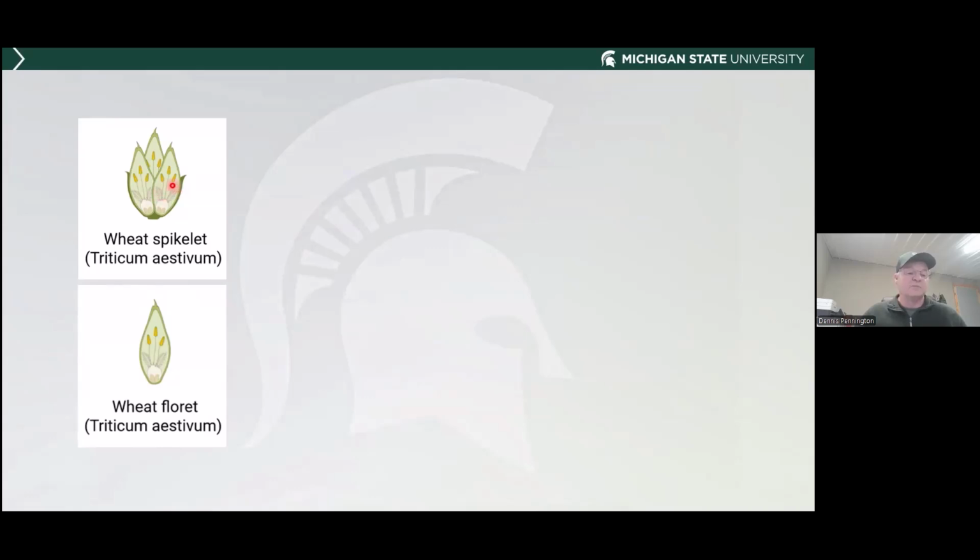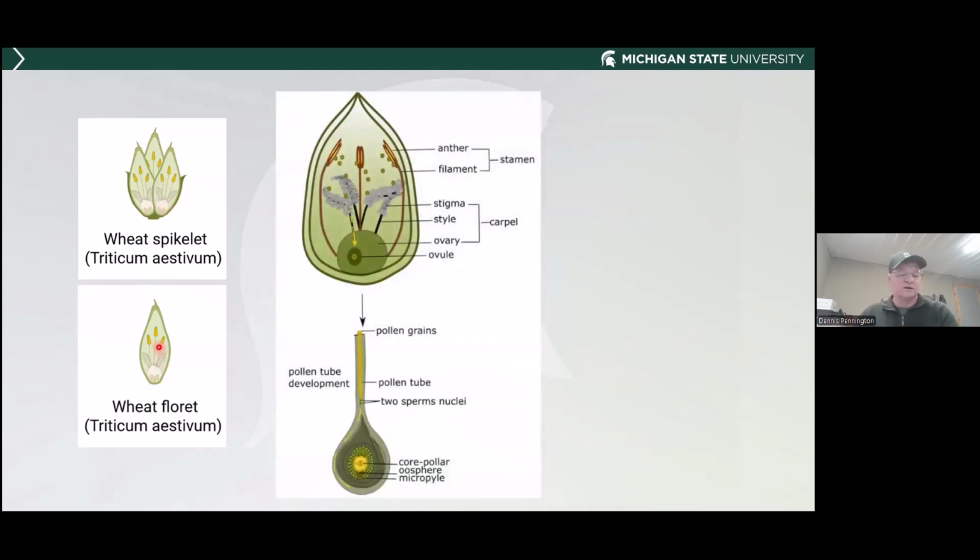Those are what receive the pollen from the anthers, and then pollen tubes must grow down into the ovary in order for the pollen to fertilize the ovary to get a seed. So let's look at an individual floret a little bit closer.